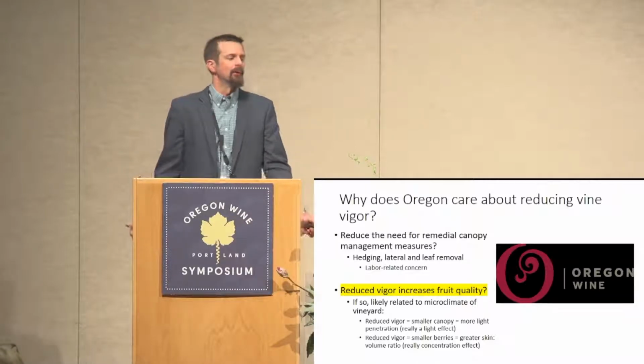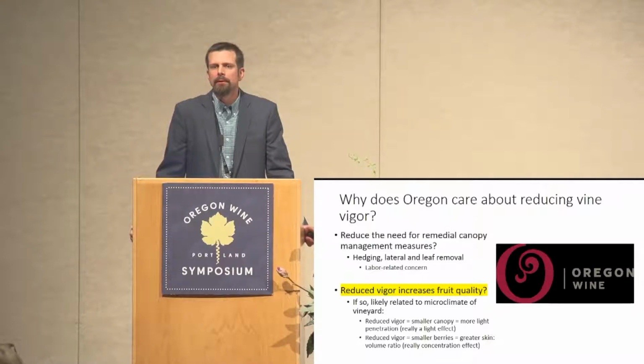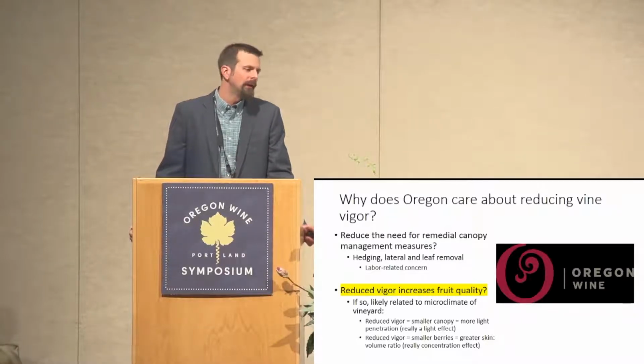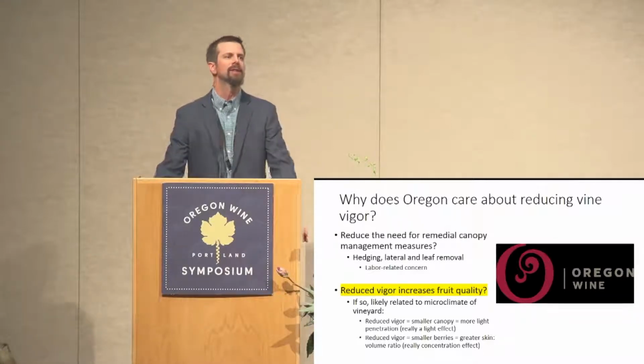Why does Oregon care about reducing vine vigor? Is it because folks think that it improves quality, or is it because y'all just don't want to go out and hedge as much? Yes, both? Yeah. And the whole vigor-quality relationship, I've never seen, that'd be such a hard study to try to single out one causal factor resulting in the wine quality.